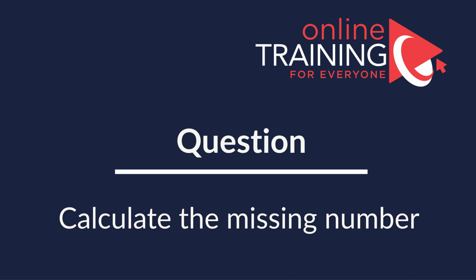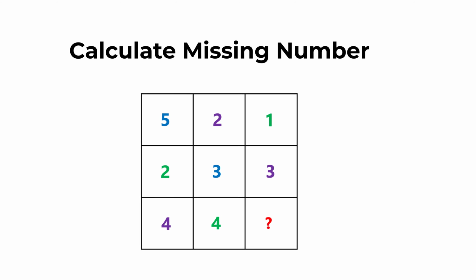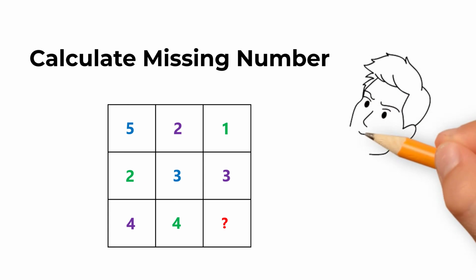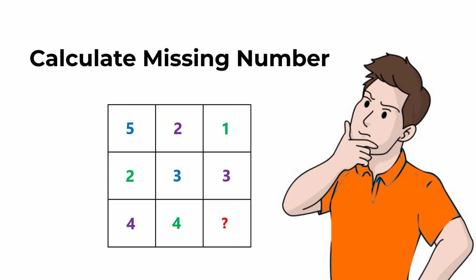Some of you might disagree, but calculating missing numbers is one of my favorite types of questions. A lot of times, you are presented with a 3x3 matrix, typically a square, which has small squares inside. In our case, we have numbers in different colors presented in the smaller squares inside the larger square. The numbers are 521, 233, 4, and 4. And then one number is missing, and this is the one that you need to calculate.